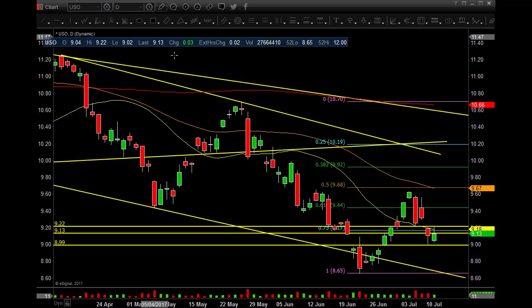All right, guys, the USO daily chart, 27 million on the day. Pretty light, but we had a green day. 3 cents up, guys, power day. But nice rally, nice pullback. Do we go sideways or do we start grinding up again? Let's see if this was just a little relief pullback.